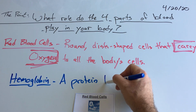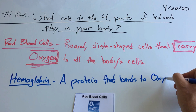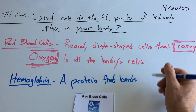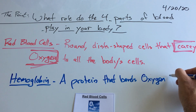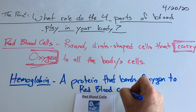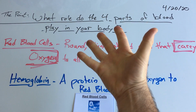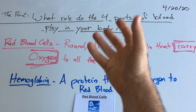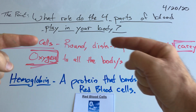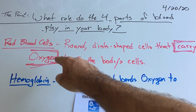Hemoglobin is a protein that bonds oxygen to red blood cells. So the cells themselves actually can't hold on to oxygen, just as my skin cells can't hold on to oxygen. My skin is made of skin cells, and I can't hold on to it. So what they need is a middleman. Much like how the tendon connects muscle to bone, because muscle and bone can't grab each other, hemoglobin is the middleman between red blood cells and oxygen.